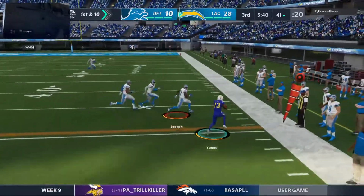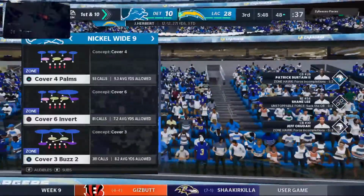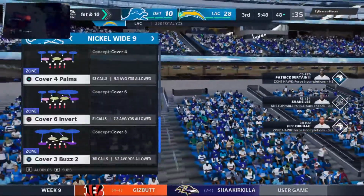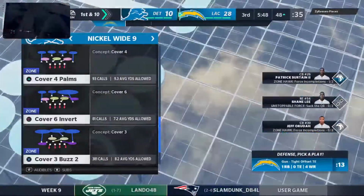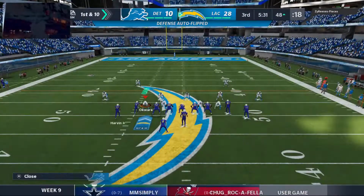Quick hitter here, it's complete. And he'll take this to the other side of midfield before going out of bounds. 11 yards there, just like last play. And he's certainly been a huge factor in this one. He's got the 2 touchdowns to his credit. Now they look to him again. He picks up the first.